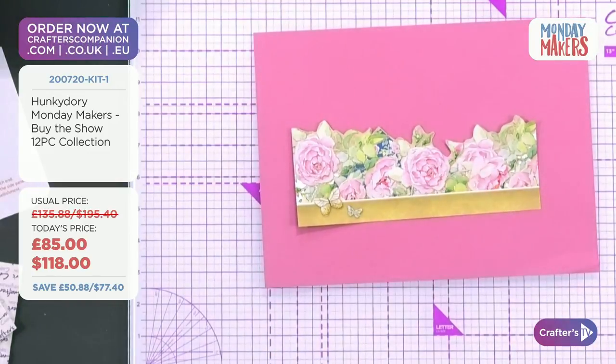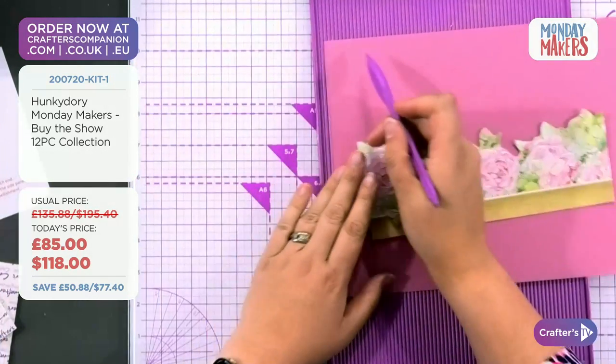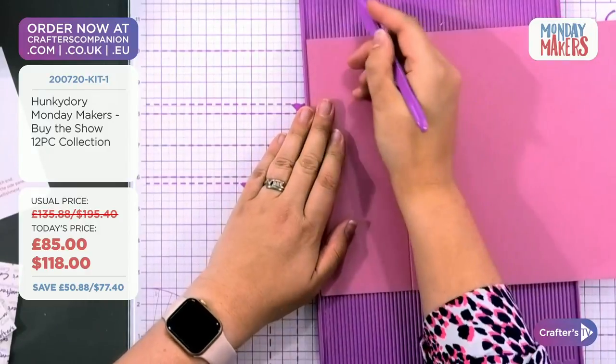And I'm going to get that scoreboard back out, not the super size one, just the regular size one. And I'm going to score, so I want to take 3 inches off each edge. So I'm going to score at 3 inches, but then also half of that, which would be 1.5.